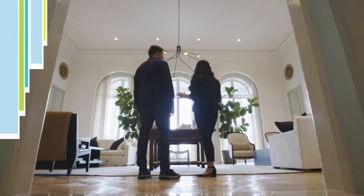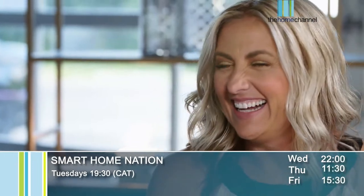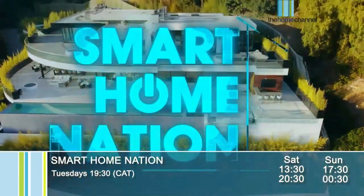So you can control everything in the house, the shades, the music, the lights, the pool. You're the people I have to talk to. And I have help from three smart home experts who will offer insights into the tech, design, and structure of each home. This is Smart Home Nation.